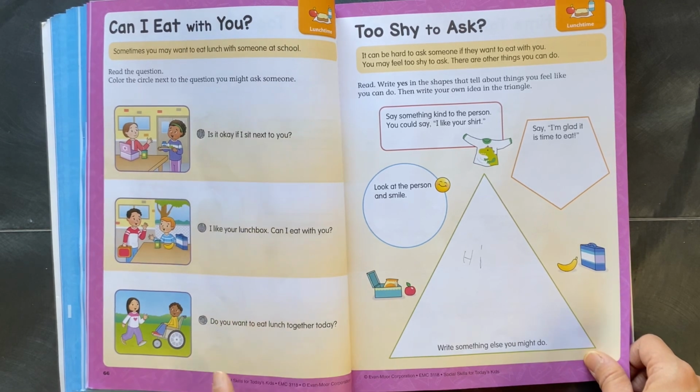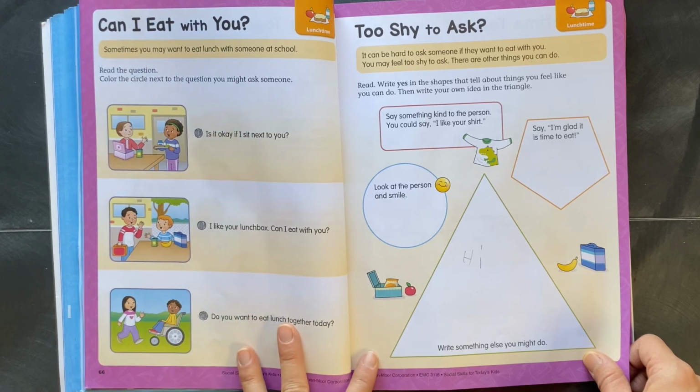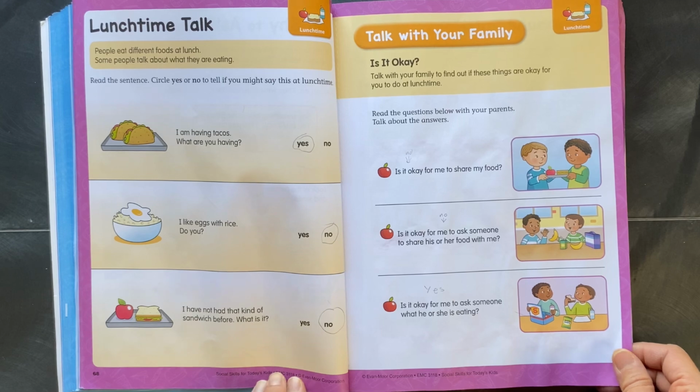And in school, you may have to ask a friend to eat with you. And this page talks about how to ask a friend to eat with you, even if you're shy to ask. Here's some more ideas on how to get talking at lunchtime.